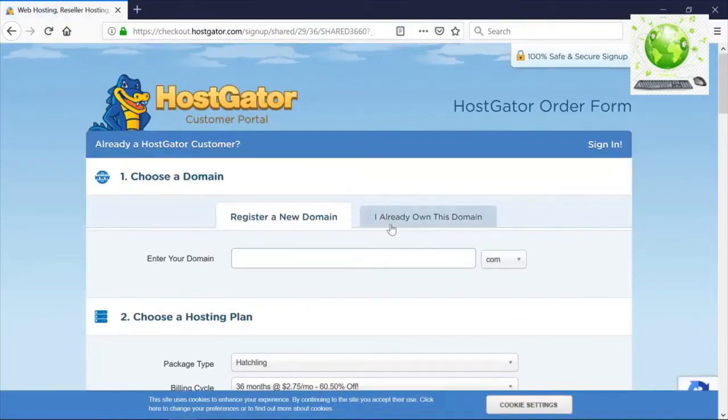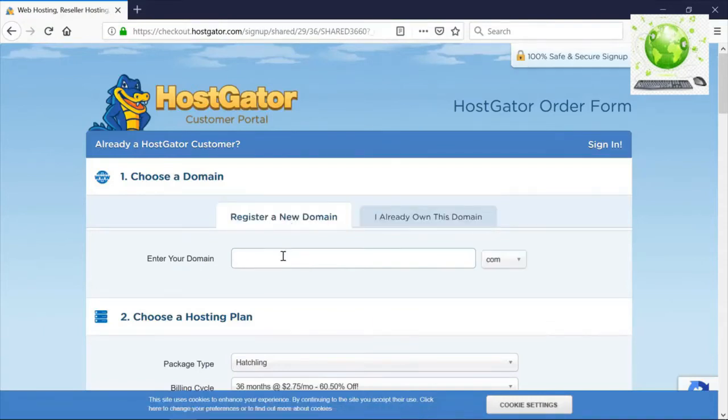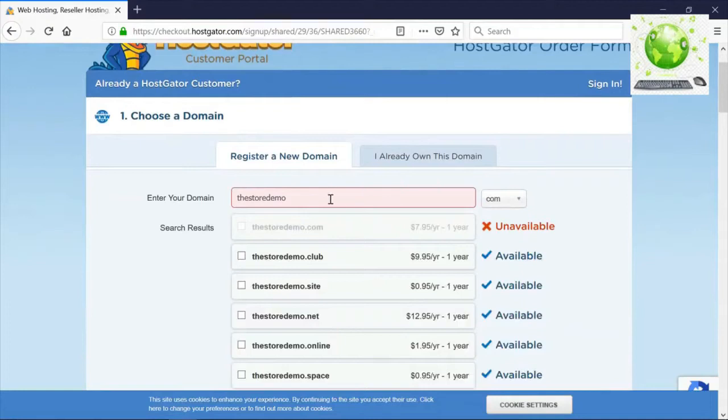If you already own your website address, which is, for example, your .com domain name, click on this tab here and enter your domain in this field. And if you don't own one, register a new domain by entering it in here. As an example, if I type that in, that URL is unavailable. That's because I've previously purchased this. So what you need to do is think about what your business name is, or what you want your website to be called, and type in your requested domain name here.